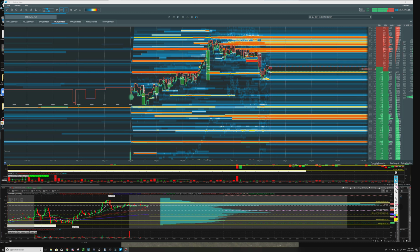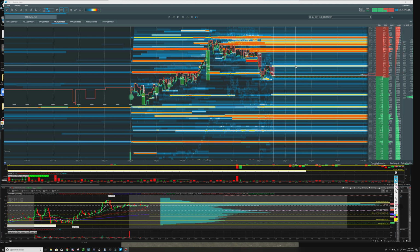So that got absorbed. This whole level, this little heat map got absorbed. So there's no buy strength here right now. There's nothing holding this stock up really. There, we got some resistance slid in right here. 519, looking to push it down.